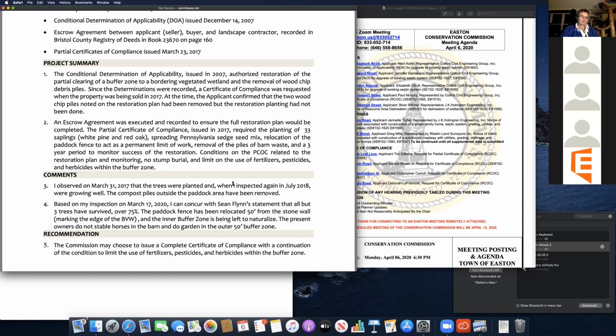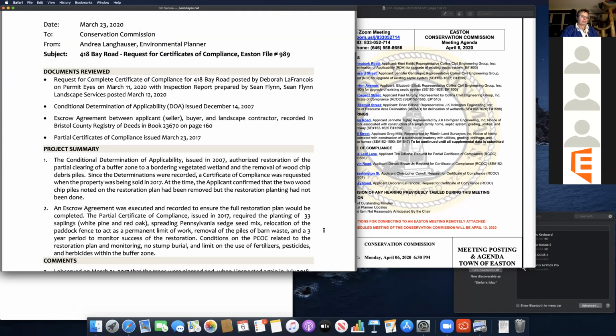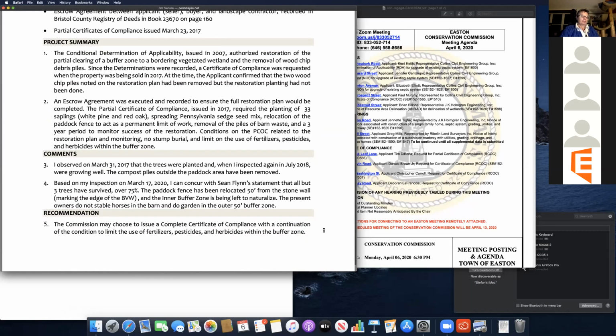Only he put in 24, I think. No, he put in 33. And only 2 didn't make it. And they were good sized, legitimate trees, Carol. And so I think it's been very successfully monitored, and I've had opportunities over the past years to speak with the new owners, and they reconstructed the fence to act as a buffer zone, to act as a permanent marker, and they're respecting the trees and leaving the area alone.